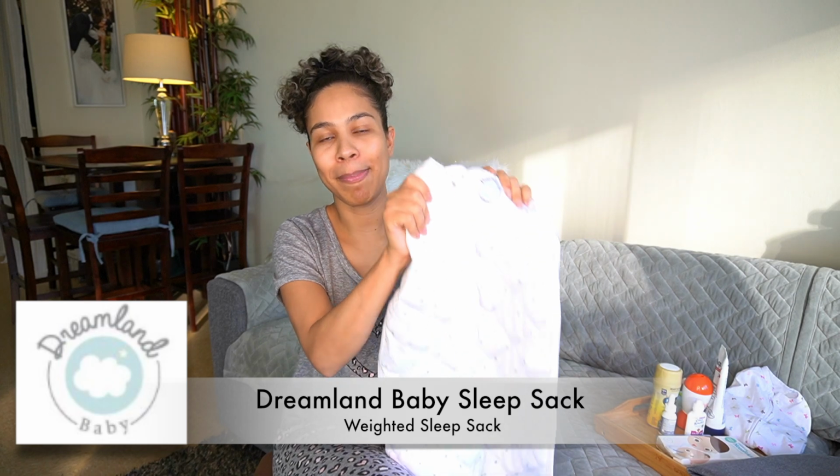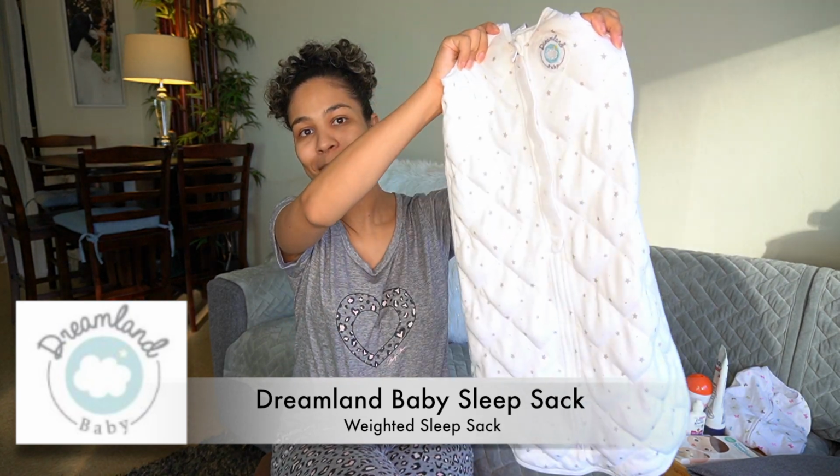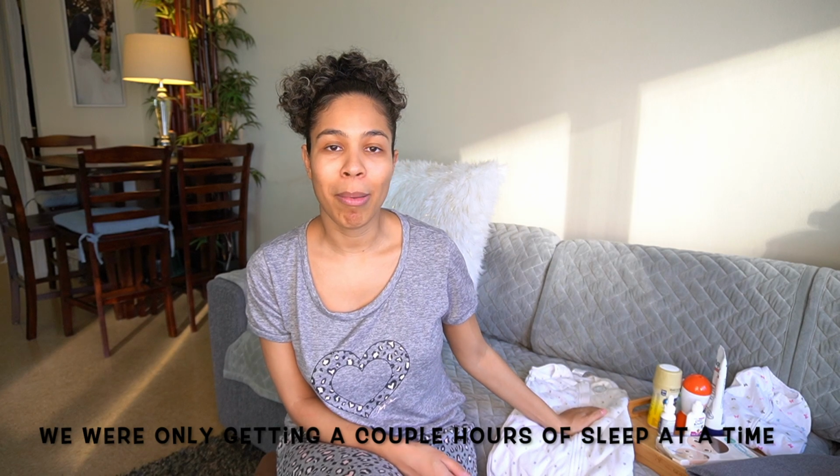Next on my list, the Dreamland Baby Sleep Sack. It may not be an essential for everyone, but it was an essential for me, and I'll tell you why. My baby did not like to sleep through the night. A friend of mine recommended the Dreamland Baby Sleep Sack, and so I was desperate enough. I said, okay, I'm gonna buy it. What do I have to lose? It's about $79, but at that point I was just willing to try and buy anything.